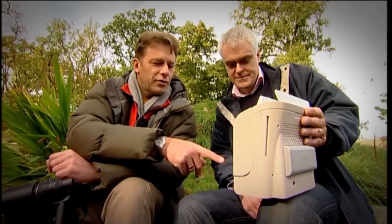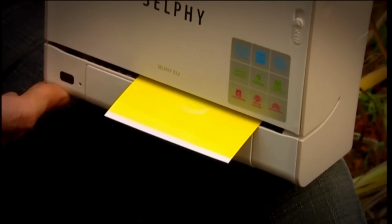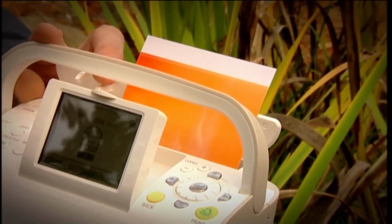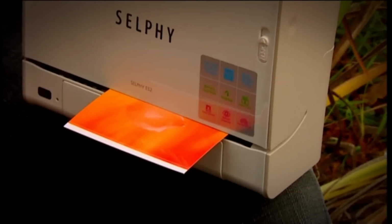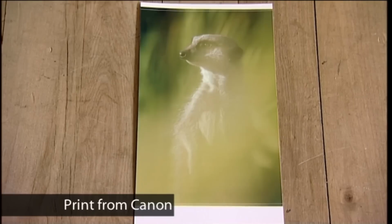Oh, there we are. You can see just about the meerkats coming through, but he's all yellow. The Canon features a printing process called dye sublimation, which lays the colours on the print one after the other. That should be then the finished item. Is that what you had in mind?